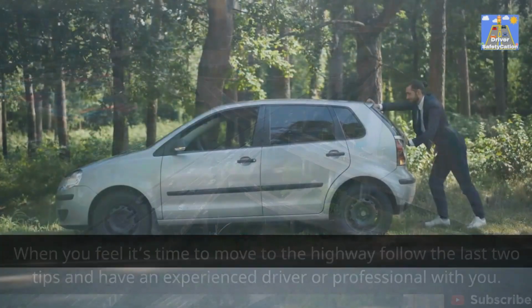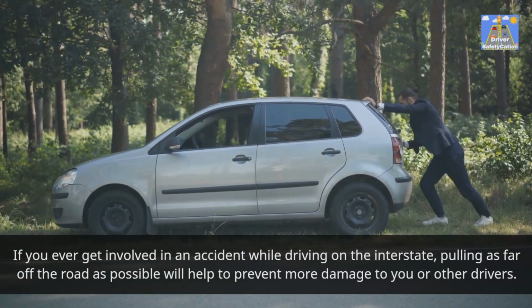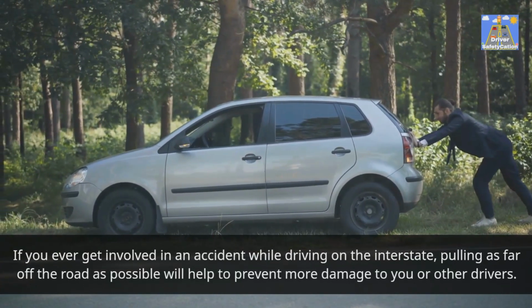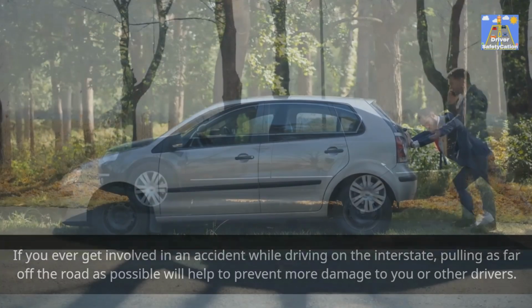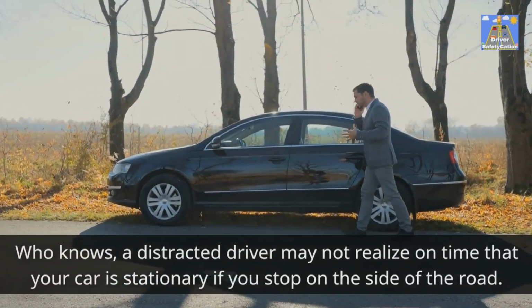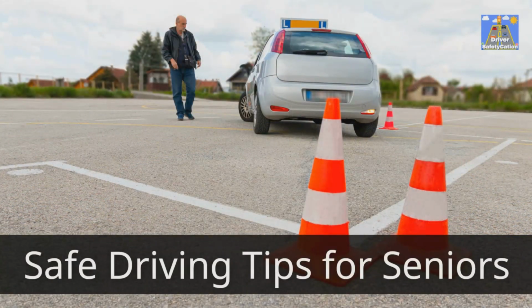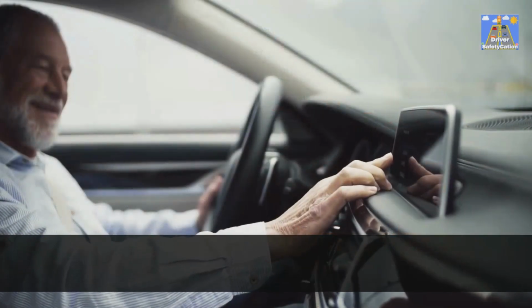If you ever get involved in an accident while driving on the interstate, pulling as far off the road as possible will help to prevent more damage to you or other drivers. Who knows, a distracted driver may not realize on time that your car is stationary if you stop on the side of the road. Safe driving tips for seniors.